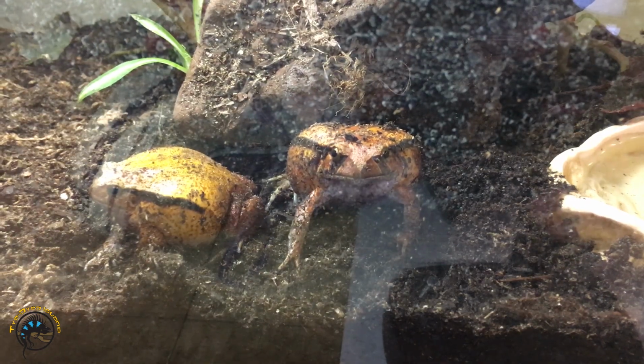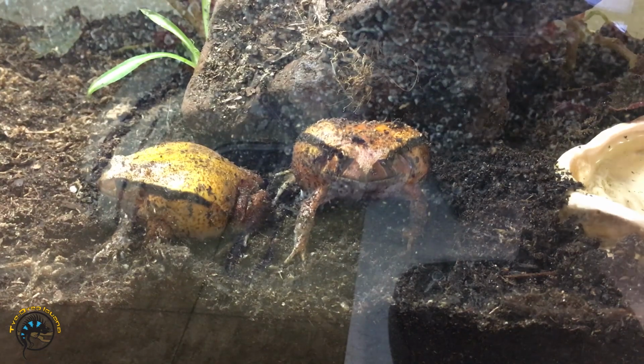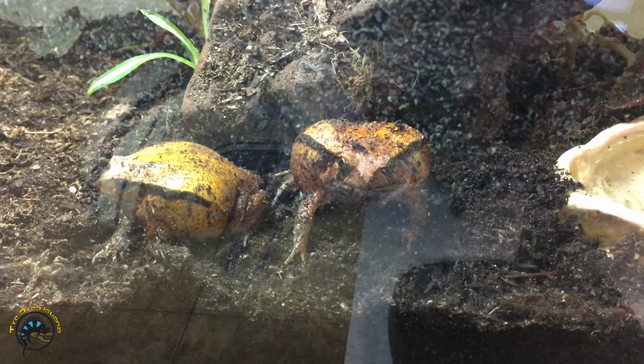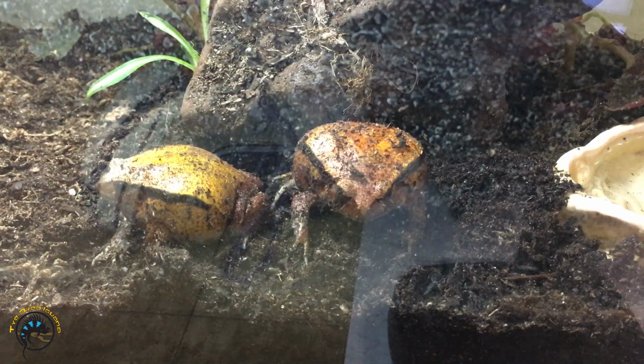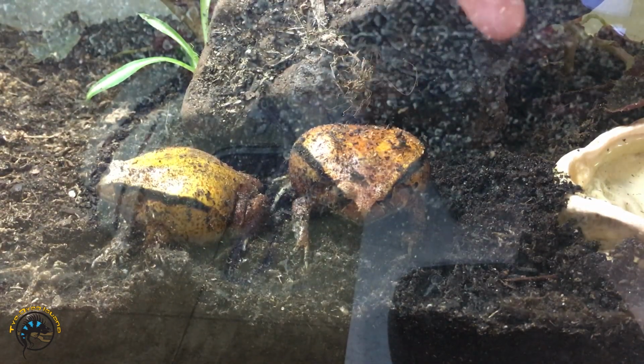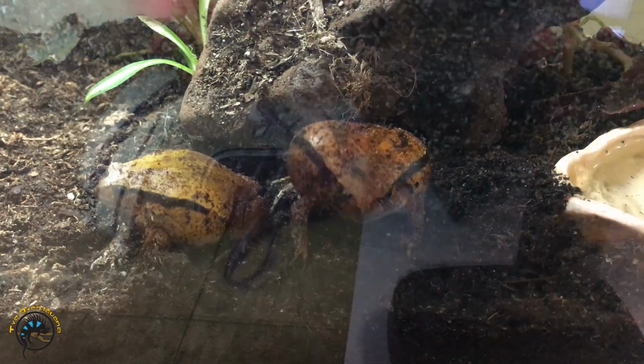Oh my goodness. She didn't like me putting the stick back, so she puffed up even more. That's okay. And then sometimes they'll tuck their head in and just, let's see, look, there we go. So, if they think their head's gonna get hurt, they tuck their head in and then they just puff out their bodies. It's pretty cool.